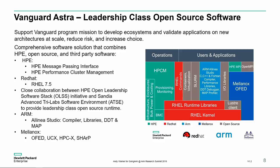You can see on this slide, we specifically call out the OS as being RHEL 7.5. That's what our contract says, but we're working with Sandhya to stand up TOS on the system, because TOS is basically their in-house version of RHEL 7.5. And we've been working with Lawrence Livermore on TOS too. So, very excited about this system.